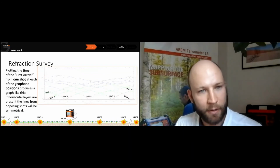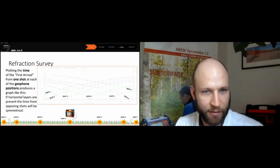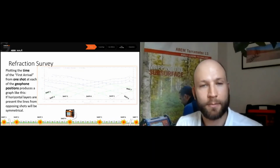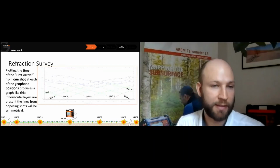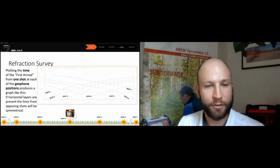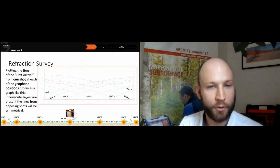And you'll notice that the off-end shot traces more of the deeper, flatter refractor that is shown in blue than the center shots, because it has more time to reach the refractor that's deeper and then propagate back to the surface. So this is an important reason for having a range of shot positions through your spread.